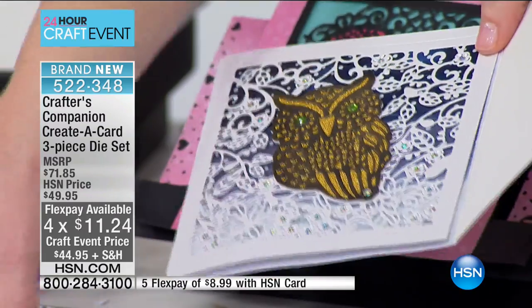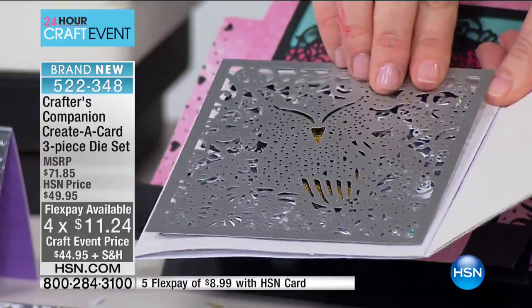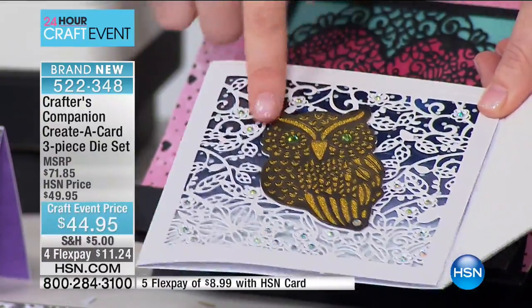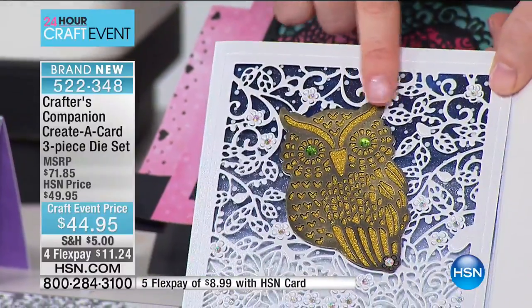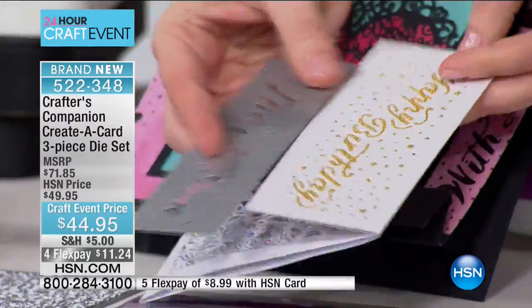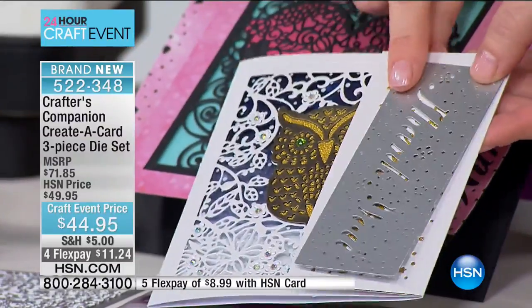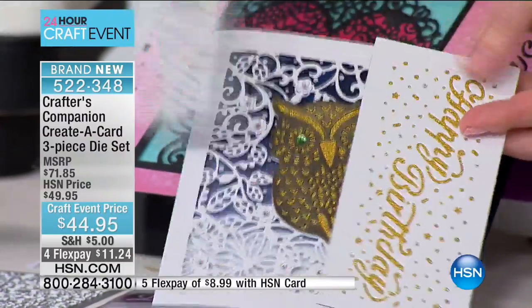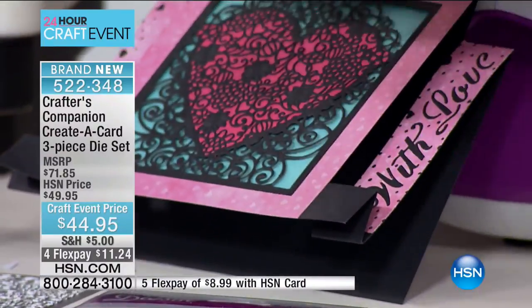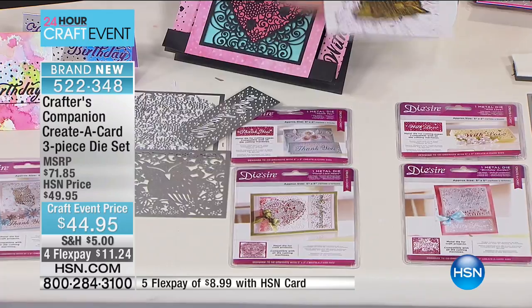You can see here, we've die cut just the one, lifting it off. We die cut it a second time just so we could get another color to go over top. And then with it, we're going to give you the sentiment that you can put at the side. This one says, thank you. So you can open it up. And there you go. You've got an entire card in just one pass.